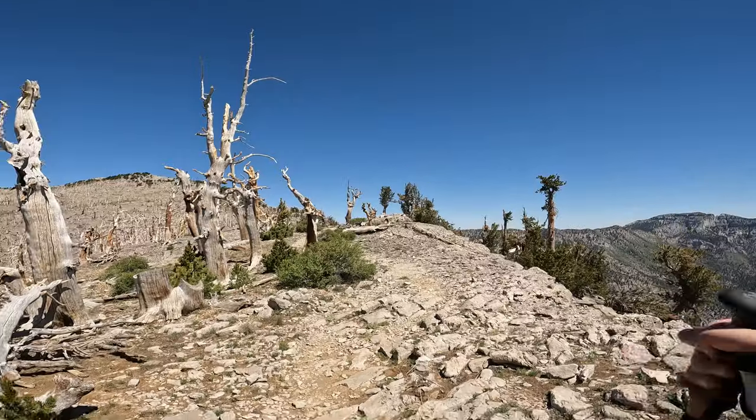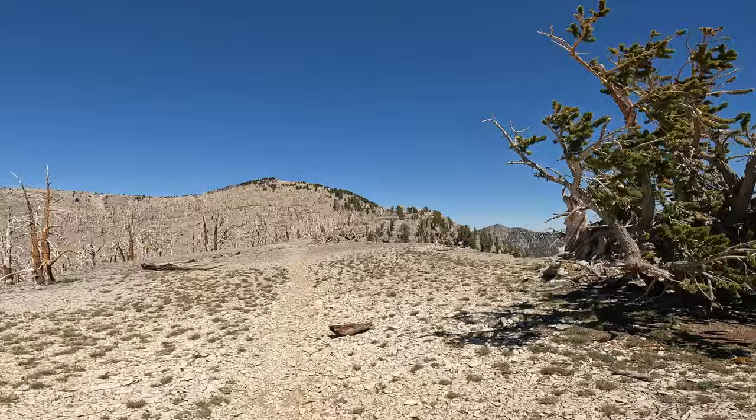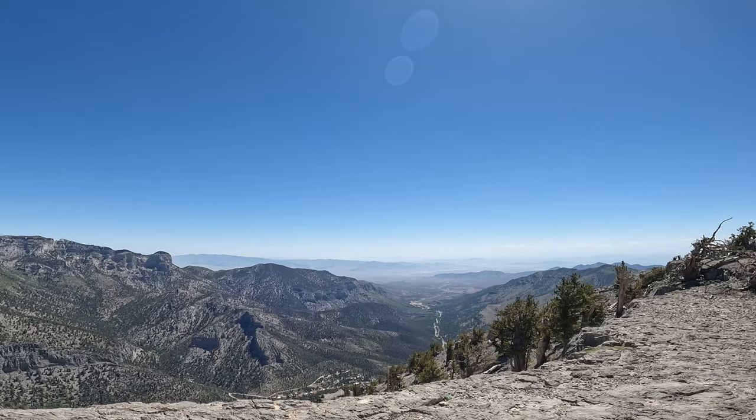The trail opens up at this point to a rocky section and some steep cliff edges to your right. If you pause for a moment, you'll be treated to some exceptional views of the valley below.